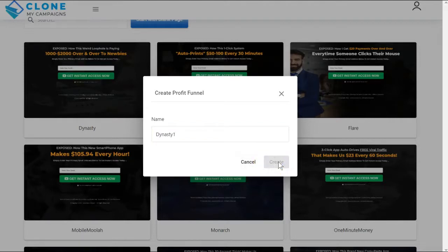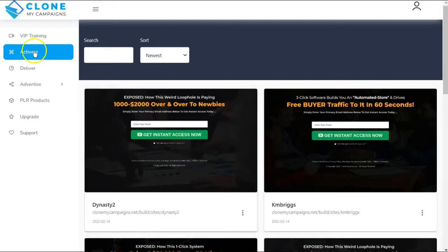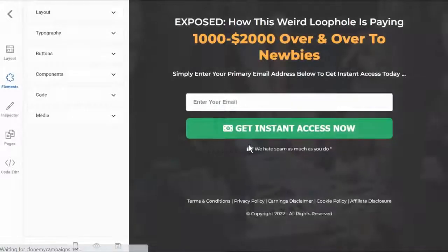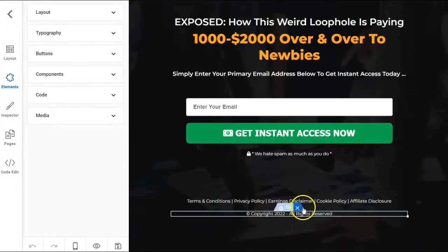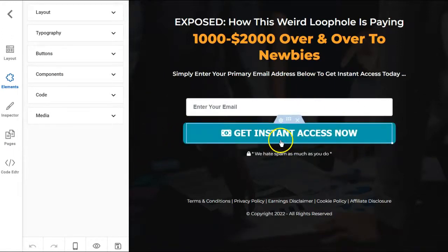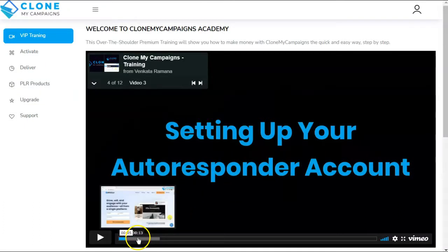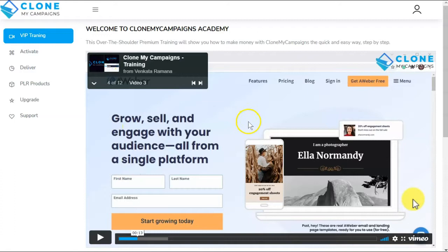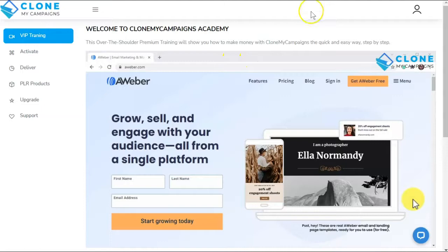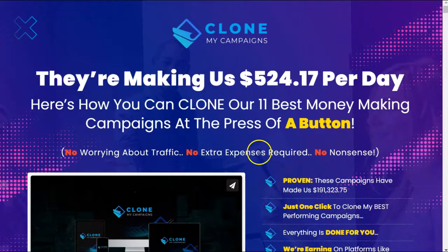We'll just choose the first product and create, and then our product will show up on the Activate tab. Now, to customize and personalize this campaign, you would go to the Edit section, and this is actually going to be your page builder. You could come in here and make any adjustments you needed to. But the second thing you're going to need with Clone My Campaigns is an autoresponder with a page builder, because you're going to need to build an opt-in to overlay on top of this one so that it goes to your affiliate link. In the training where they discuss setting up your autoresponder account, he actually does it on Aweber, which is fine, but you do have to have an autoresponder, which unless you're using a free plan, you will have to pay for, even though they told us there was going to be no extra expenses.